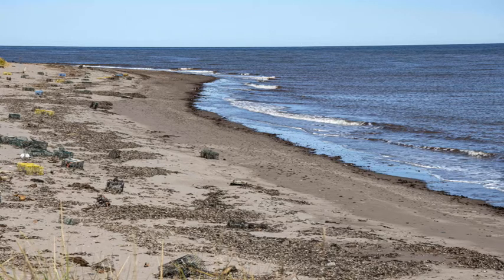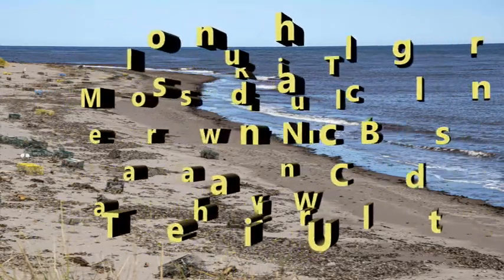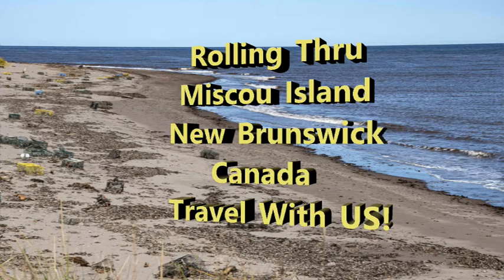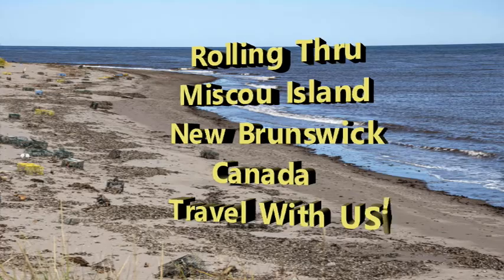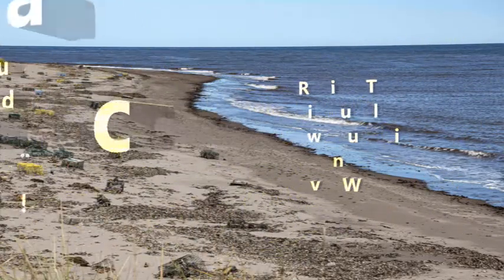Miscou means low wetlands and got its name from the Micmac First Nations people who used to fish and hunt on the island long before it was discovered by Jacque Cartier in 1534. The 2016 census showed 530 people living on the island.